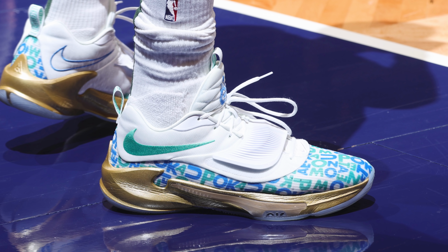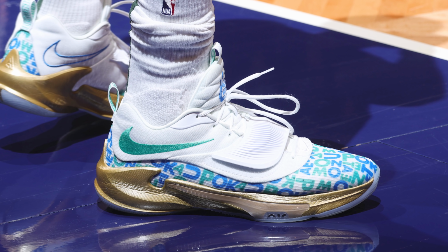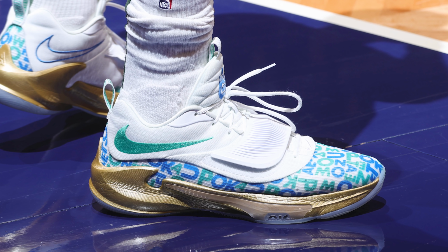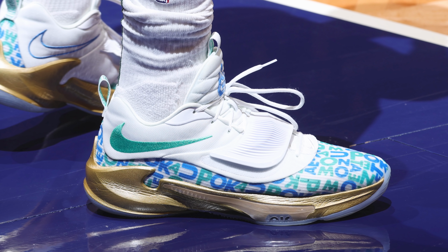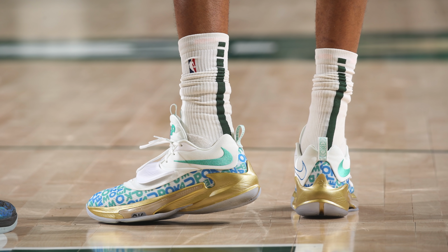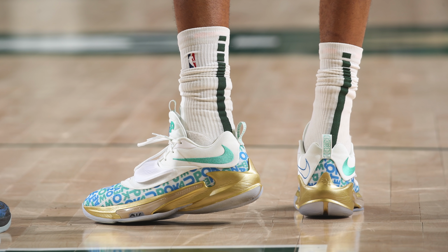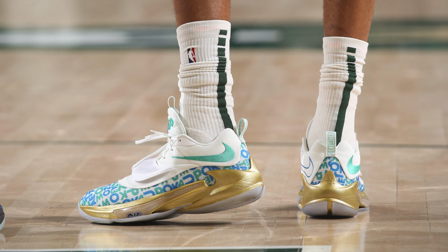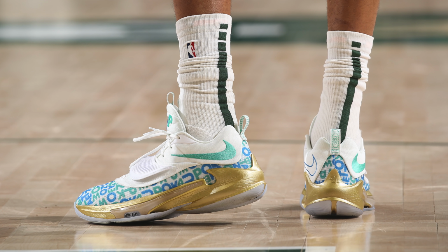The top part of this colorway uses a white, blue, and teal color scheme, with the upper donning that alphabet soup style pattern, while the bottom half uses a metallic gold midsole as well as a clear translucent outsole. Now, I will admit that this colorway does feel like two different colorways smashed onto one. It's still cool to see Nike continue the alphabet soup theme, especially on this silhouette, as I think it's the best Giannis shoe to date visually.